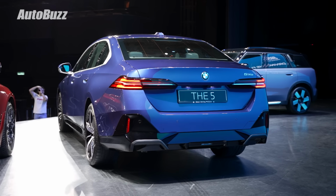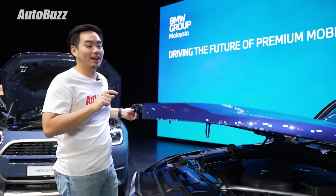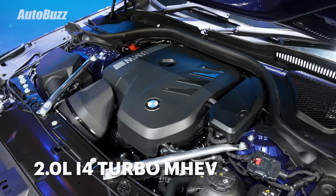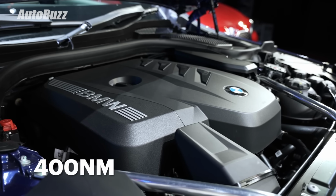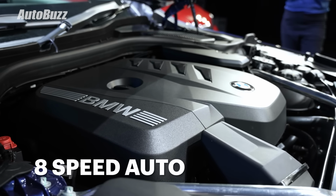Now, this being the so-called signature engine-powered 5 Series, we of course have to look underneath its giant bonnet, where you'll find a 2-litre turbocharged inline-4 engine making 258 horsepower and 400 Nm of torque. Now, this is paired to an 8-speed automatic gearbox to drive the rear wheels.